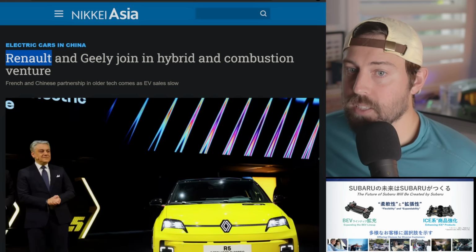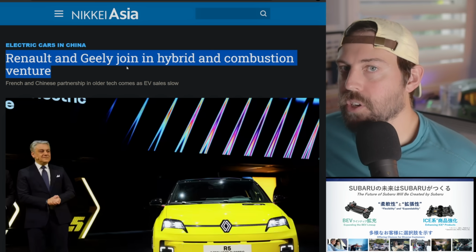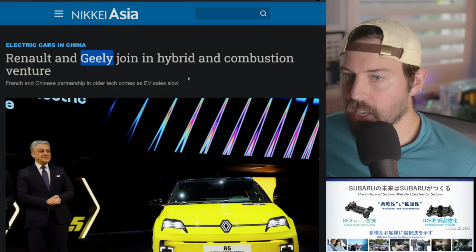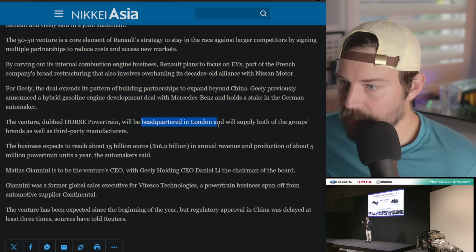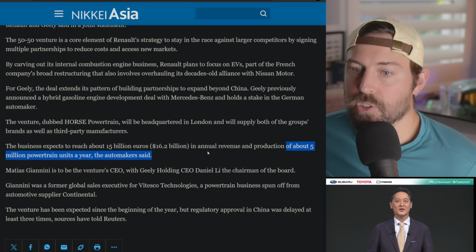And so Renault has essentially created a new alliance here without Mitsubishi and Nissan with Chinese automaker Geely, parent company of Polestar and Volvo, for example. And so this is going to be called Horse Powertrain as this joint venture will be headquartered in London. They want to sell up to about 5 million powertrains a year.